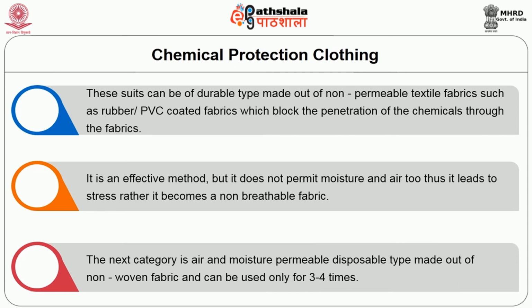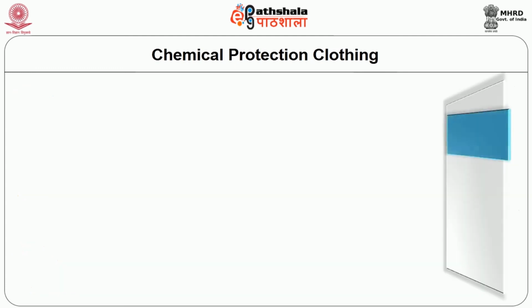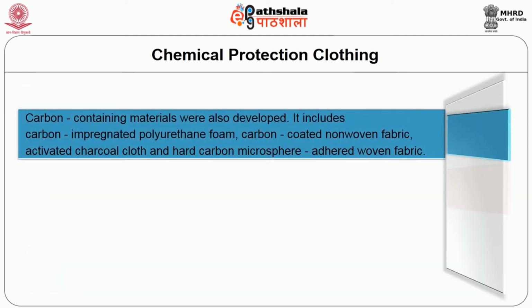The next category is the air and moisture permeable disposable type, made out of non-woven fabrics, which can be used only 3 to 4 times. Carbon coated materials were also developed. This includes carbon impregnated polyurethane foams, carbon coated non-woven fabrics, active charcoal cloth and hard carbon microspheres adhered to woven fabrics.